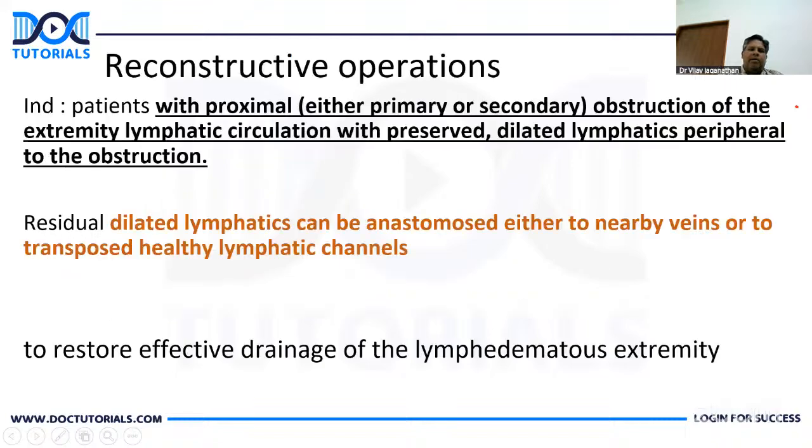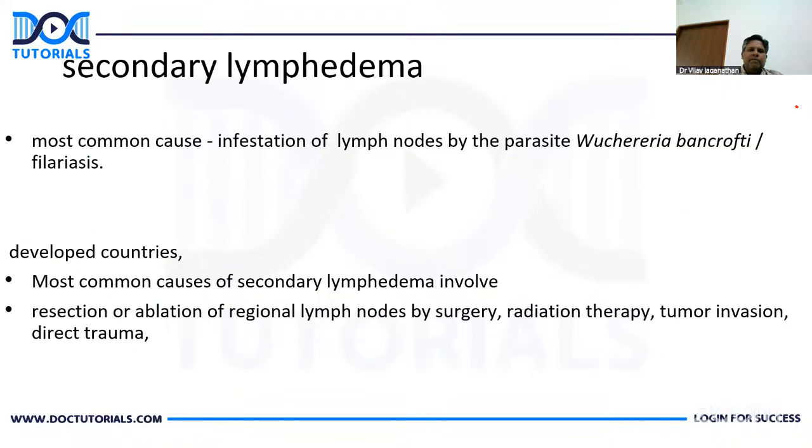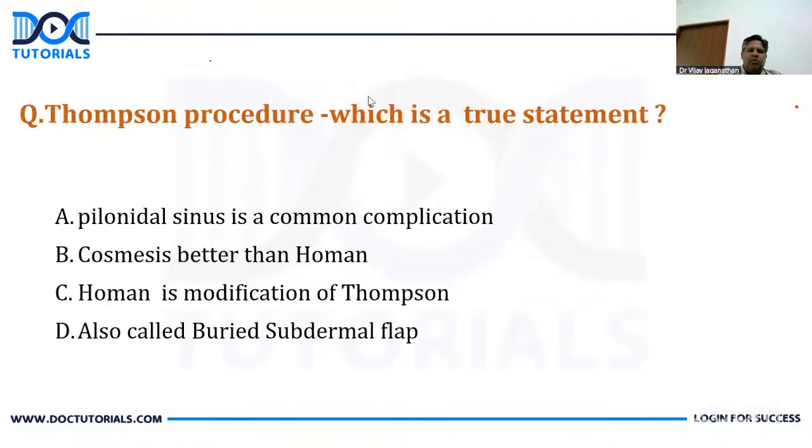Now, with this background knowledge, if you see, okay, so Thompson's procedure, pilonidal sinus is not the common complication. So cosmetics is better than Homan. Okay, and Homan is a modification of Thompson's, and it is also called as a buried subdermal flap. So mostly the D option will be the right option.